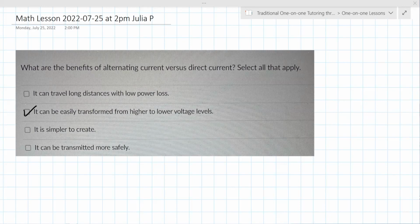So it can definitely travel long distances. Okay. So as a result, it can be transmitted more safely. And I guess I'm going to go with all of them. I couldn't say for sure, but it feels like they could all be true here.